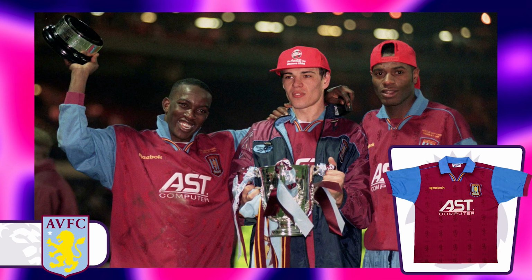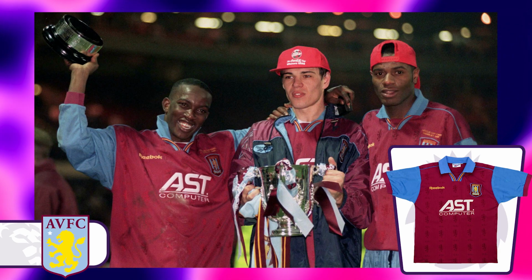So I've gone with the 95-97 home shirt. Aston Villa haven't had many bangers in my opinion, but it's a very nice shirt. The 95-96 season was quite uneventful for Aston Villa. However, it did see them win the League Cup and a 4th place finish in the Premier League, which is pretty good to be fair. The 96-97 season was also uneventful with no silverware, and they slid down to a 5th placed Premier League finish, which, you know, that's not too shabby.